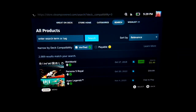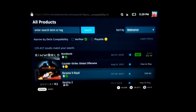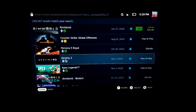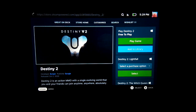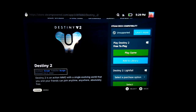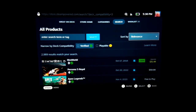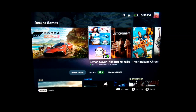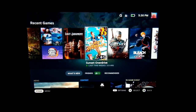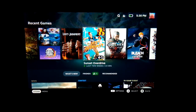Here we go. So look, we have the verified, playable, and then there's some that have this, where it's just a slash. If you go to it, it says unsupported. And there's some that have question marks. I just want to say something. If you see your favorite game and it has unsupported next to it like this, that does not necessarily mean you cannot play the game.